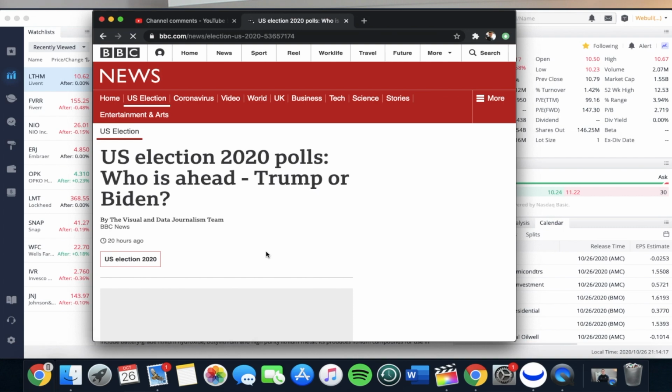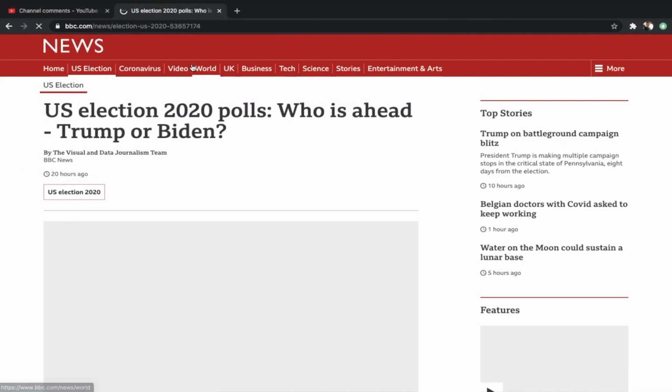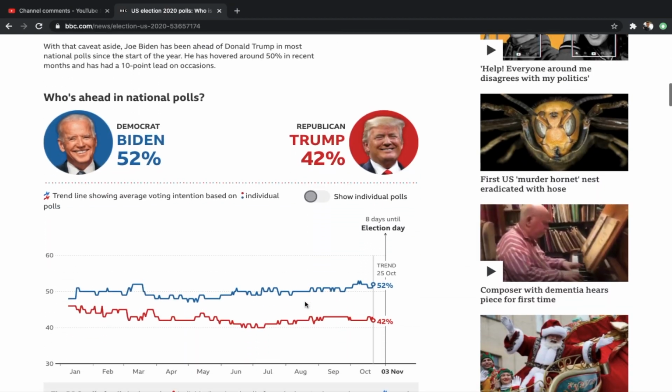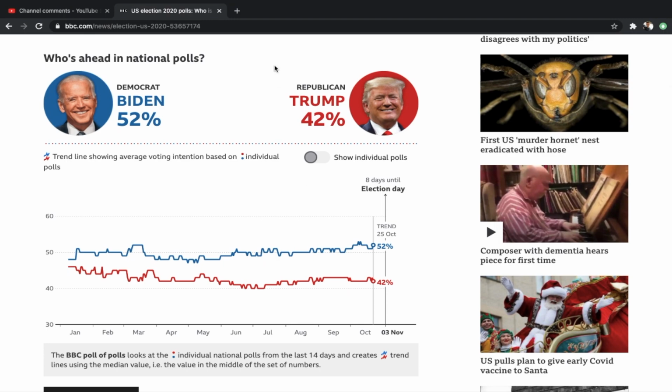Now moving on to another important topic, which is the US elections. So it is 8 days until the election. Biden is currently dominating the polls at 51%, and Donald Trump, the Republican, is at 43%. If Biden wins the election, it will have an effect on the stock market. If Joe Biden wins the election, corporation tax is going to go from 21% to 28%. Now what does this mean for the stock market? Basically there's going to be a reaction to this, and the stock market will probably fall.